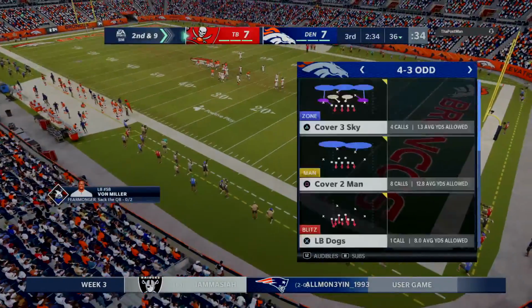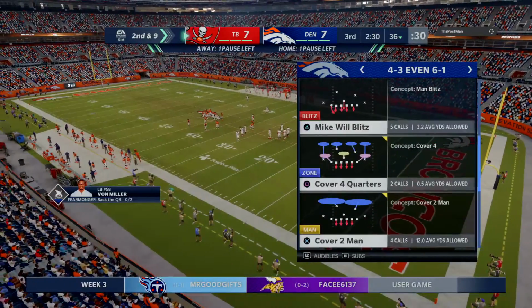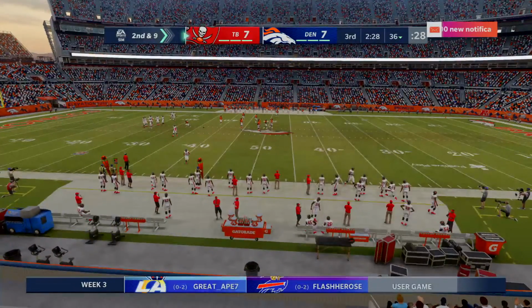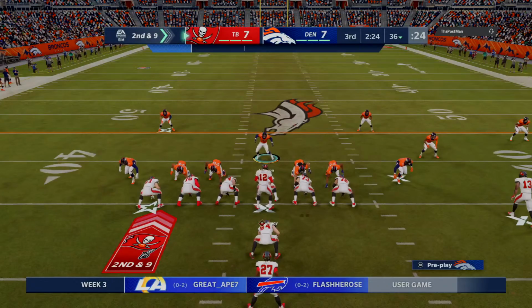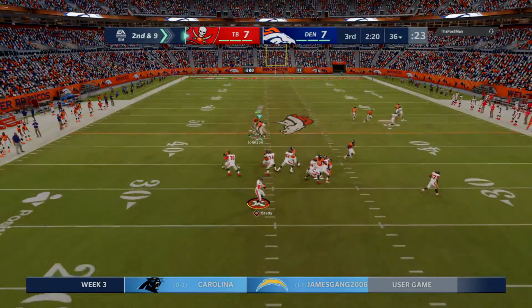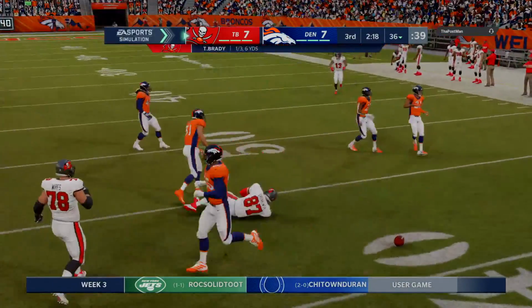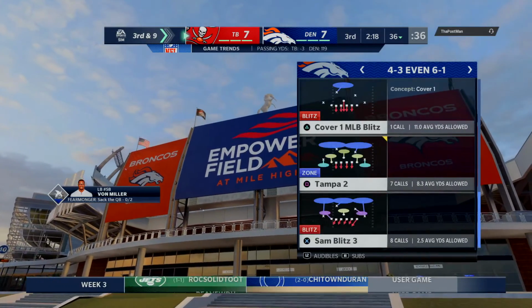Credit him with a 1-yard gain there to make it 2nd and 9. Brings up 2nd and 9. Here's Brady to throw. And this one incomplete. Too much contact to hold on to that one, and it's 3rd down.